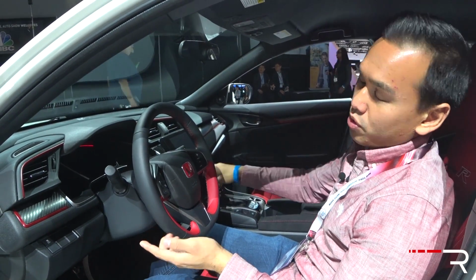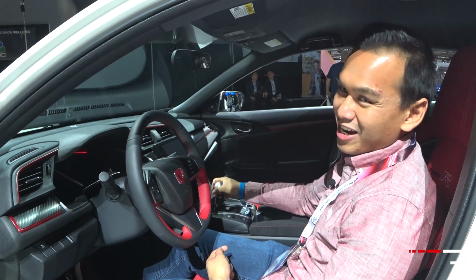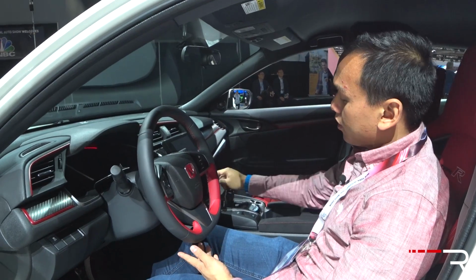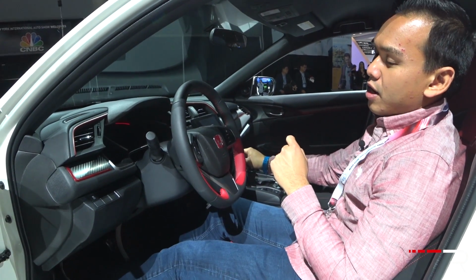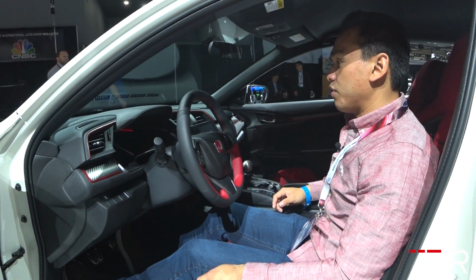The throws are definitely shorter than the SI. It's got a really nice shifter ball on it, which is metal, so it might get hot if you guys live in hotter climates, but the shifter itself, buttery smooth, typical Honda, and super short throw. The clutch feels a tad heavier versus the SI, but it's nice in short travel. I'll have to wait until I actually drive one just to let you know how it actually feels.